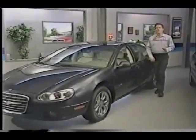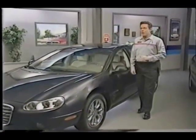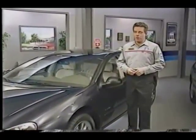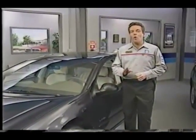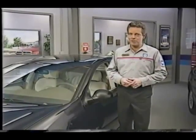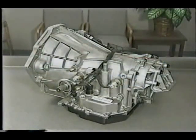If you watched last October's MasterTech program, you know that the 42LE transaxle used with 3.2 and 3.5-liter engines has a different overall top gear ratio than the one used on 2.7-liter engines. October's program also covered some of the internal changes to all 42LE transaxles.